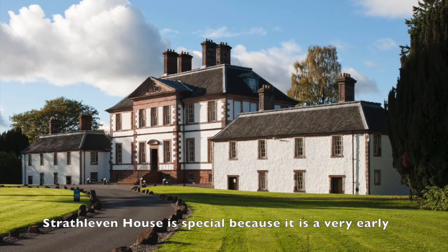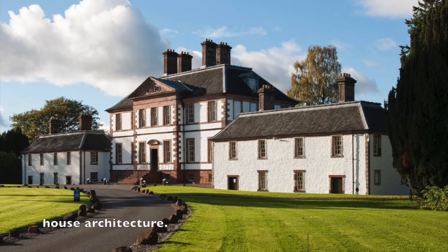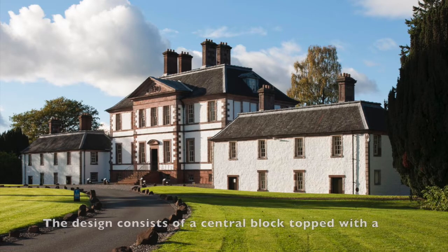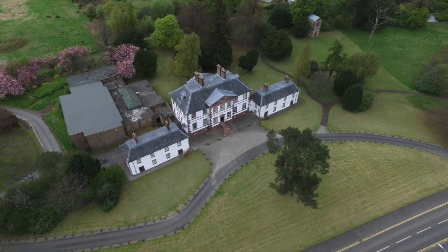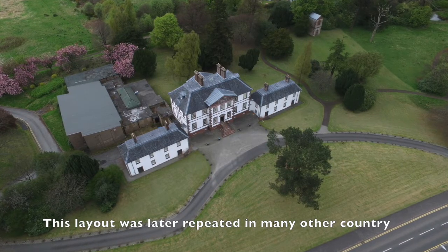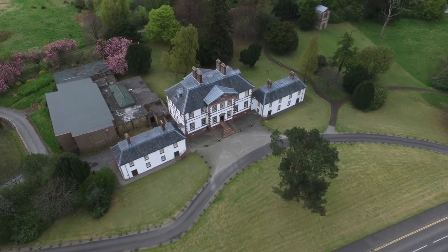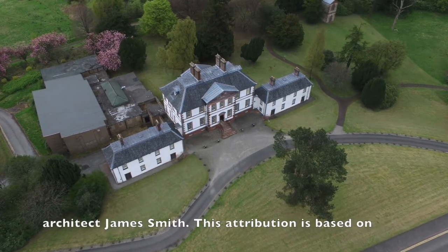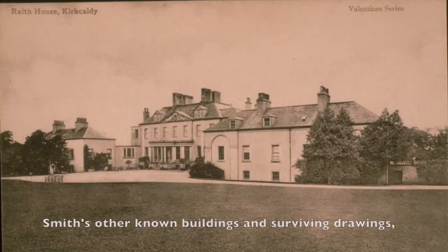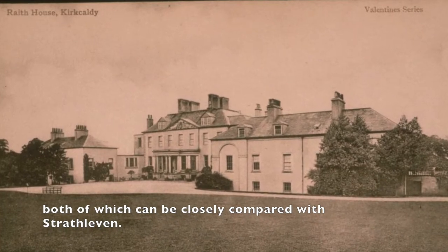Strathleven House is special because it is a very early and relatively unaltered example of Palladian country house architecture. The design consists of a central block, topped with a classical pediment and flanked by 2 lower wings. This layout was later repeated in many other country houses across Britain, but in 1700 it was still very new. The design of Strathleven is attributed to the noted architect James Smith. This attribution is based on Smith's other known buildings and surviving drawings, both of which can be closely compared with Strathleven.